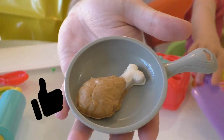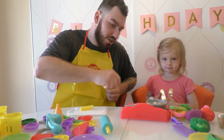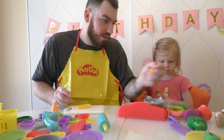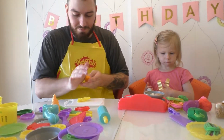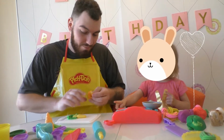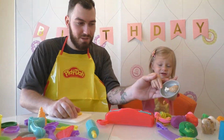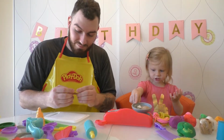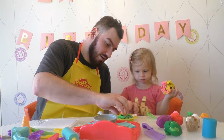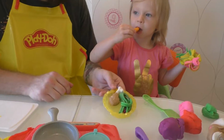Mmm, chicken. Mmm, wow. You finish that chicken off, I'll get the carrot ready, and mommy will have herself a nice meal. All right, ready? Oh, cake! Oh, yeah, mommy loves carrots. Yummy, chicken. Look at you. Mmm, chicken. Let's give her the carrot. Wow, baby, look at this. Show everyone what we made.